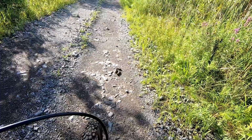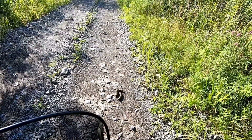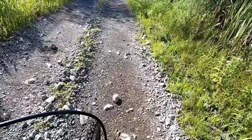Not sure what kind of poop that is, but it looks like a bear. It looks like it could be a bear. It's a biggie. Or maybe a coyote.